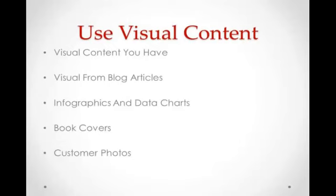Visual content you have. For companies, it is quite next to impossible to not have pictures of any kind. In your last company outing or party, someone might have snapped some pictures of the event. Utilize those to showcase what it is like to be in your company. You could probably label that board as company culture or something to that effect.